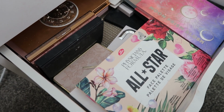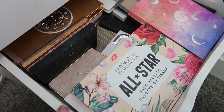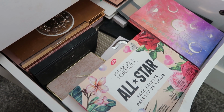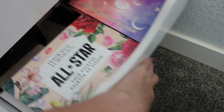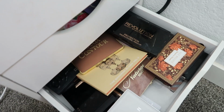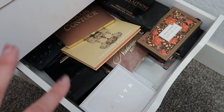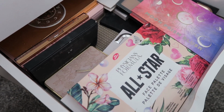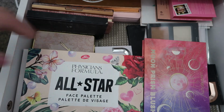So I have two drawers with face palettes in it. And we need to go through these because I don't use face palettes as much as I should. So a lot of these palettes, I just don't touch. So this is the first one. And then the second drawer, there isn't that many in there, but there's still a lot. So what I would like to do is get both these drawers and combine it into just one. I'm going to take everything out of this drawer, put it on the ground so we can go through it and start decluttering.